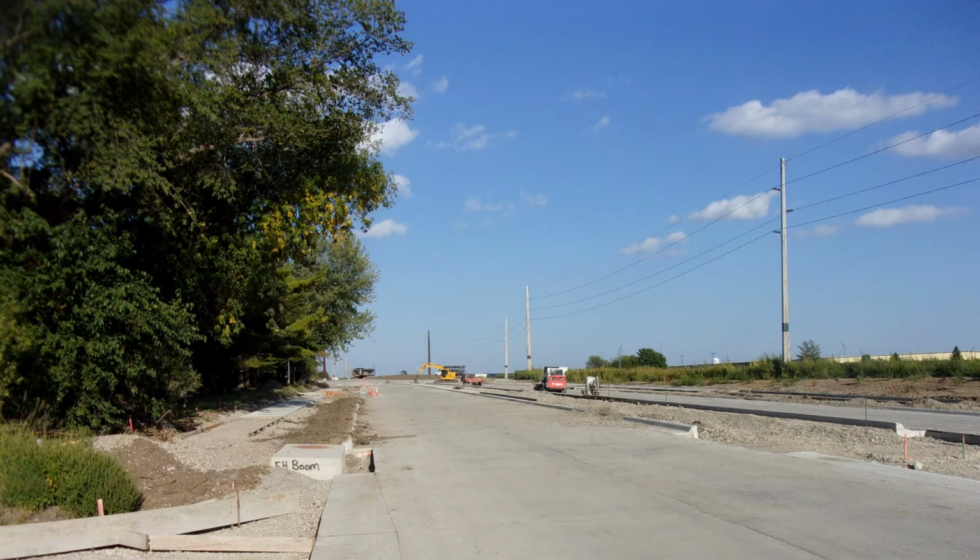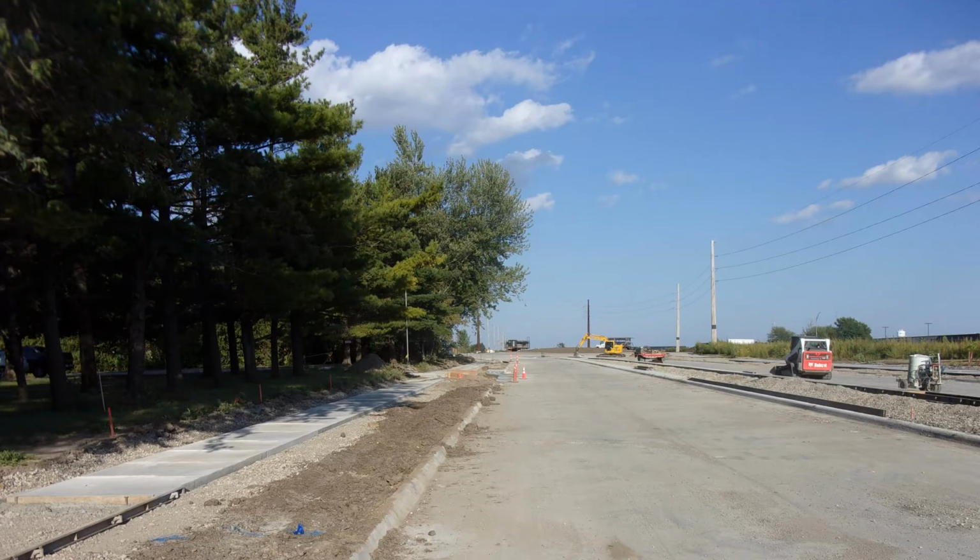As normal, we're gonna head eastbound to see what they've done down here on this end. You could tell they were ready to go home. They just left the equipment right where it sits. Normally they put it all away down by the bridges and everything else. And, nope, they just left it right there. Like, it's a 3-day weekend. We're out of here.